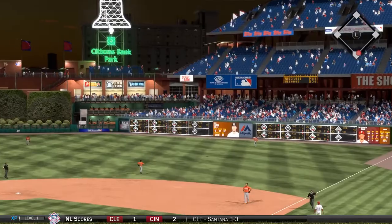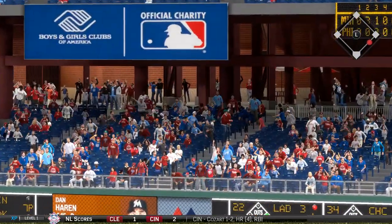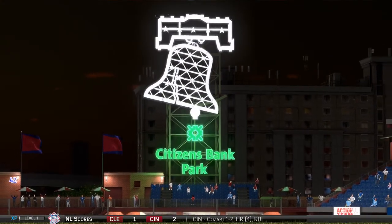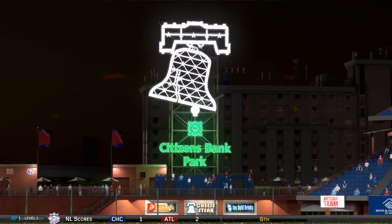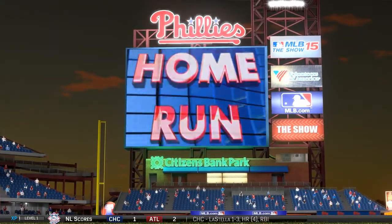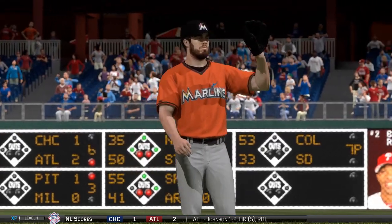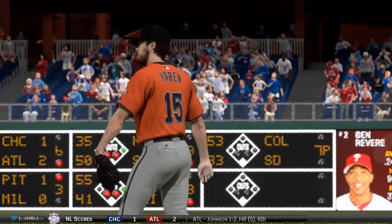Meanwhile now, this is a drive out to straightaway right field, and it's going to get out of here. A home run. A solo shot here to straightaway right field. Home run number 5 on the year. As they get on the board, it's 4-1 now.